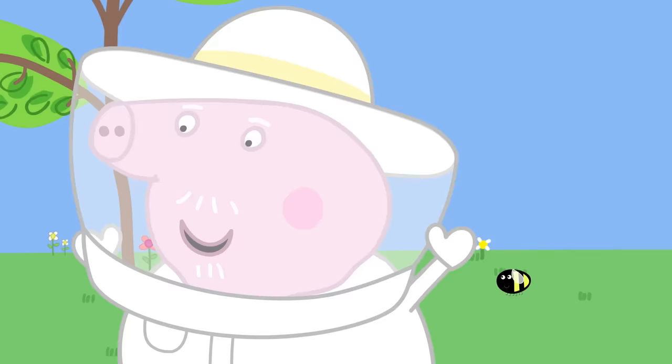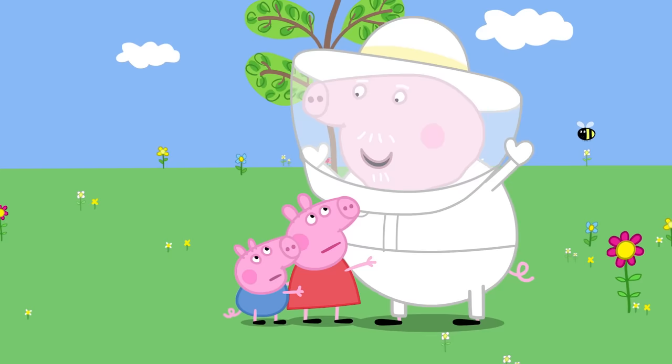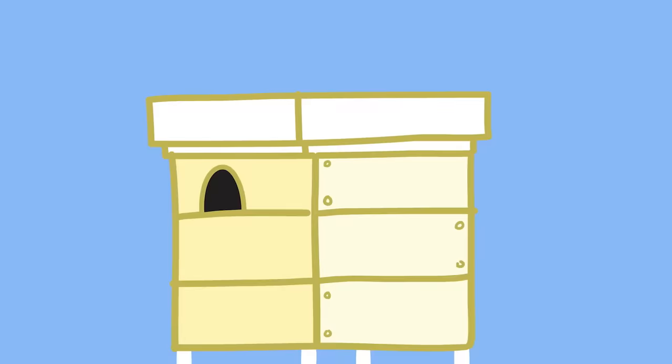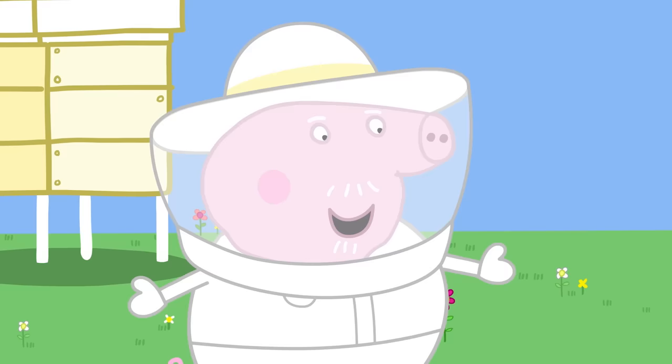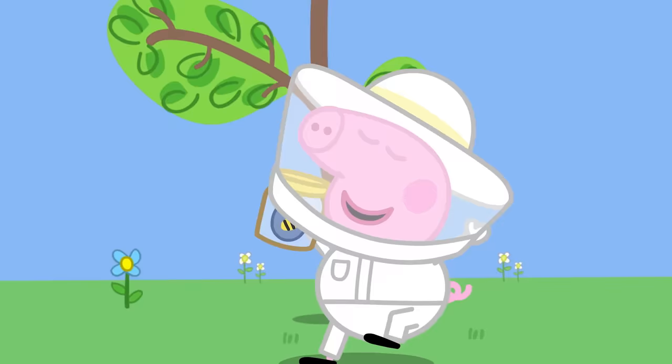But bees are also very helpful and kind to the world. They're the reason we have honey. I love honey. Bees make honey in hives. Just like this one. Can I see? Whoa there. There's lots of bees in a hive, so you'll have to change first. Ta-da! I mean, buzz buzz.